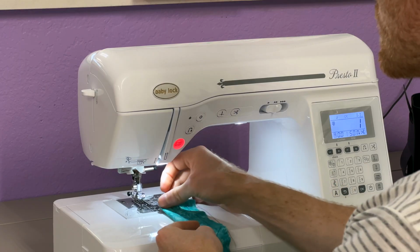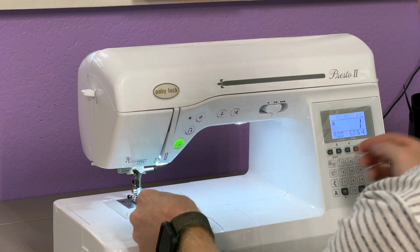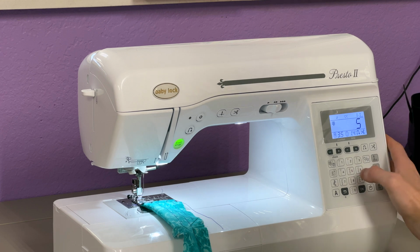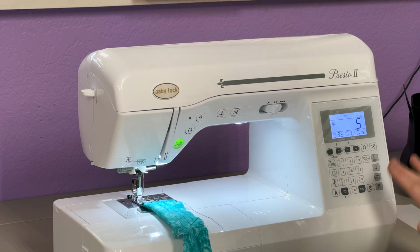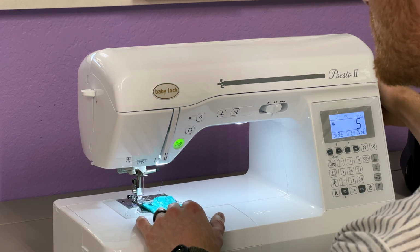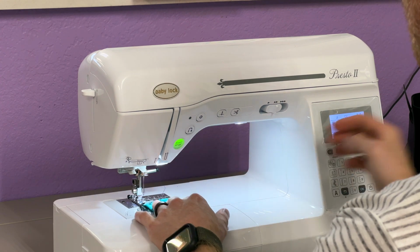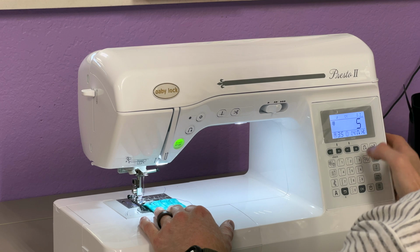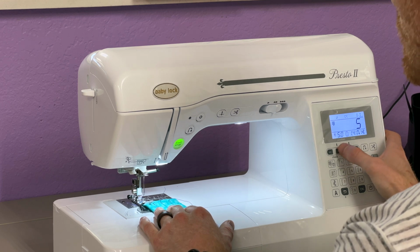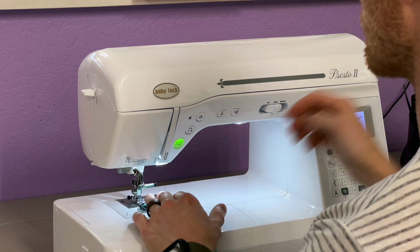And what about a zigzag? What about an overcasting stitch or something like that? Well, I'll just turn my edge here and show you what that looks like. You can quickly jump to your zigzag from the shortcuts menu here on the keypad. That's number 5. And I'm going to play with it and see how close I could get it to that edge and where I'm happy with it. So let's see. That looks pretty good. I'm gonna go with that.